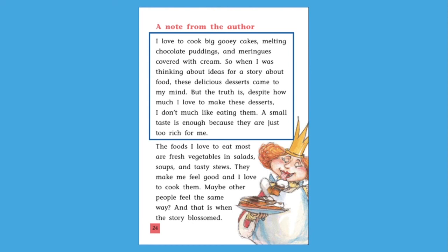"I love to cook big, gooey cakes, melting chocolate puddings, and meringues covered with cream. So when I was thinking about ideas for a story about food, these delicious desserts came to my mind. But the truth is, despite how much I love to make these desserts, I don't much like eating them. A small taste is enough because they are just too rich for me.